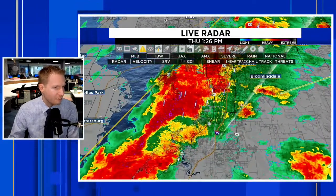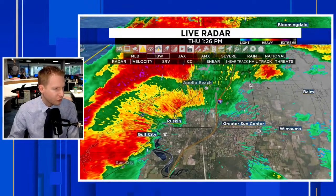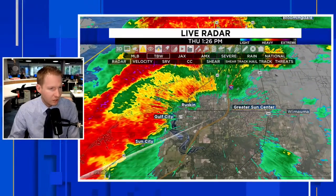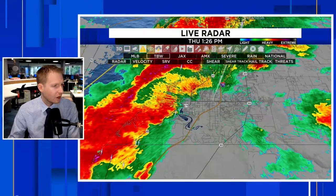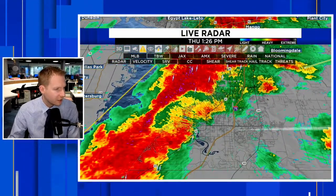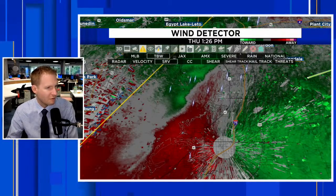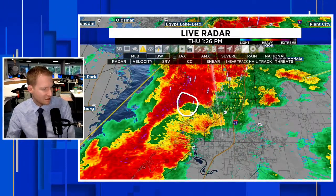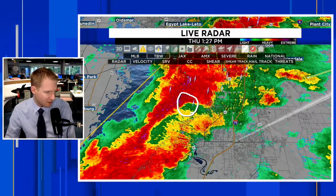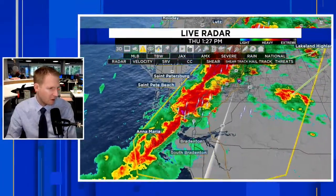This is going to be south of Brandon, south of Bloomingdale, closer to Ruskin, Greater Sun Center. We're going to be watching closely. We have a little bit of rotation right here. Let me mark this off. I'm going to do some dissection here to see where that is. Kind of in a weird spot. We're going to watch that.